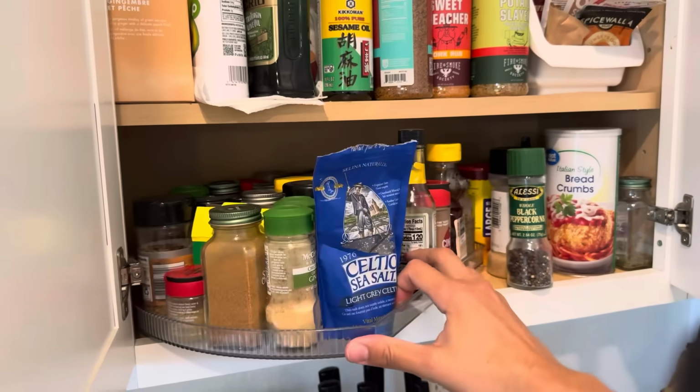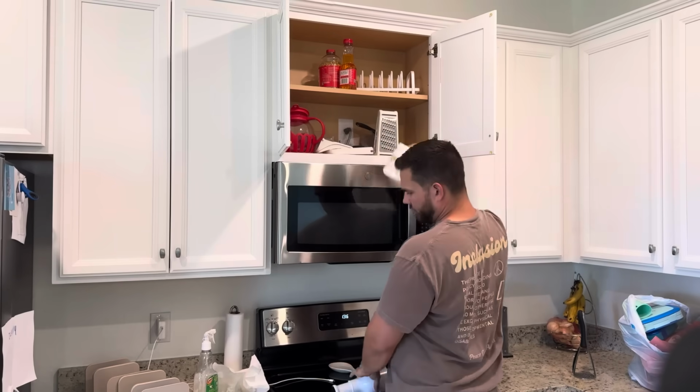Spices are so hard for me to organize, so if you have any tips on what you guys do for that, please let me know.